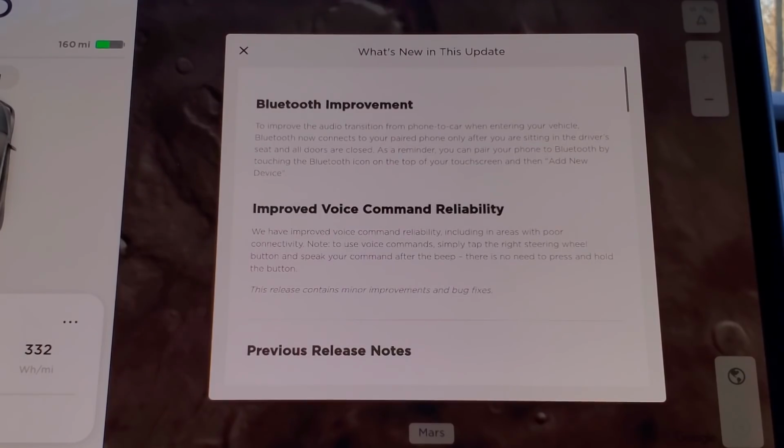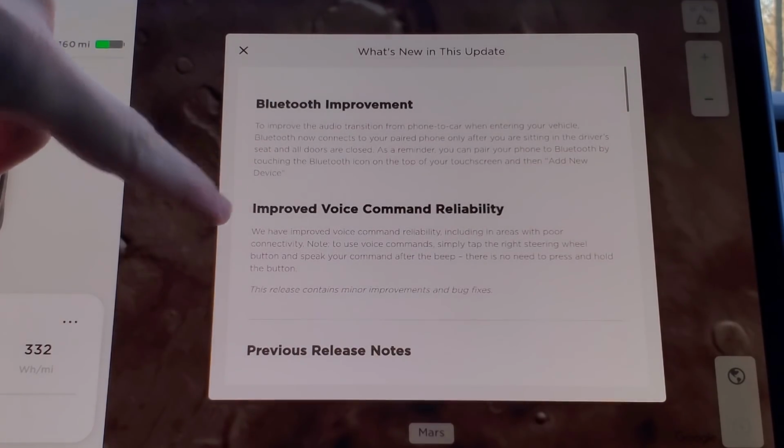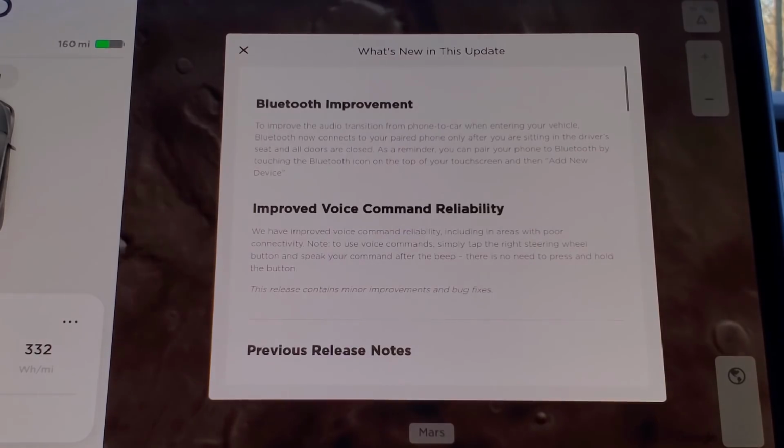So like normal, here are the release notes for the latest version. I'll let you pause if you want to read these. But basically, we have Bluetooth improvements. So if you're near your car, it will not take over your phone and put your audio over Bluetooth until you actually sit in the driver's seat. We will test this out. Sounds like a really great improvement. And then the only other one is improved voice command reliability. My voice commands have actually been pretty good, so I almost feel like they put this in here as placebo, but I don't have a great way to actually quantify this.